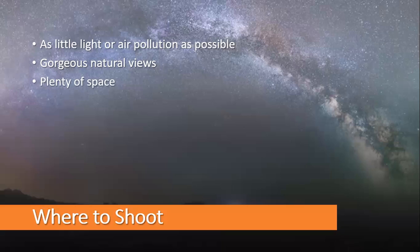Next, make sure you've got plenty of space in your image. The night sky is huge. And as you start taking images that are incorporating the stars and things like that, you're going to want your landscape to be comparable to it. So make sure you've got a landscape in both design and in size that will complement the night sky.